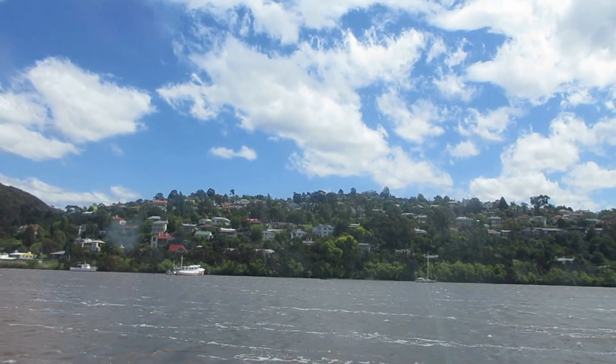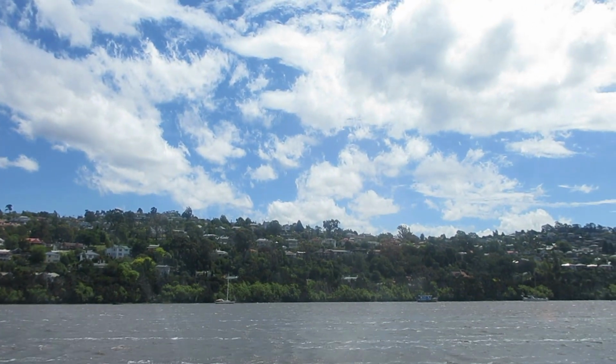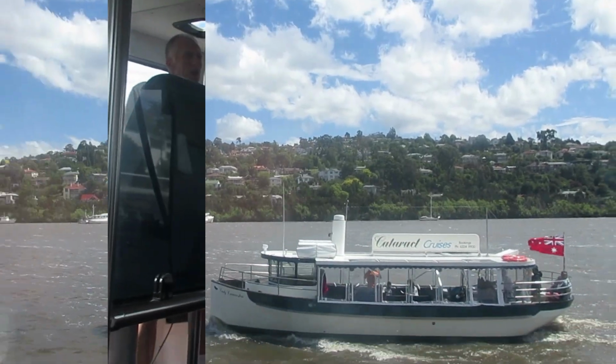Gentlemen, welcome aboard the Tamar Odyssey this afternoon. Now, before we make our departure, we'll just introduce your crew. Alex and Rowan are going to show us the all-important life jacket.